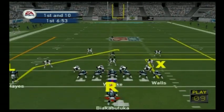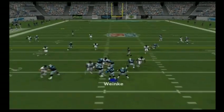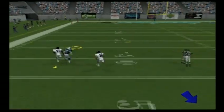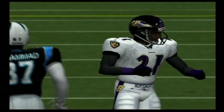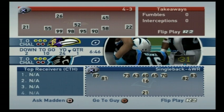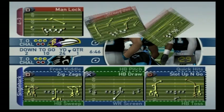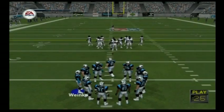Set. Four-man front this time. Quick drop. Throws left. Batted down. He didn't give him a chance on that one. He just stuck his big paws up there and swatted it. On their own 24.